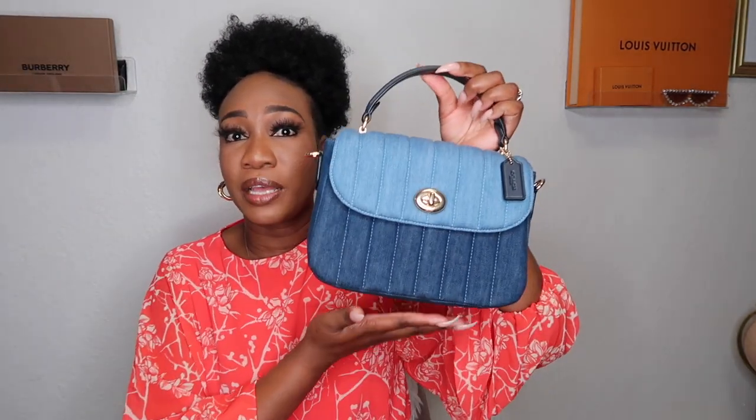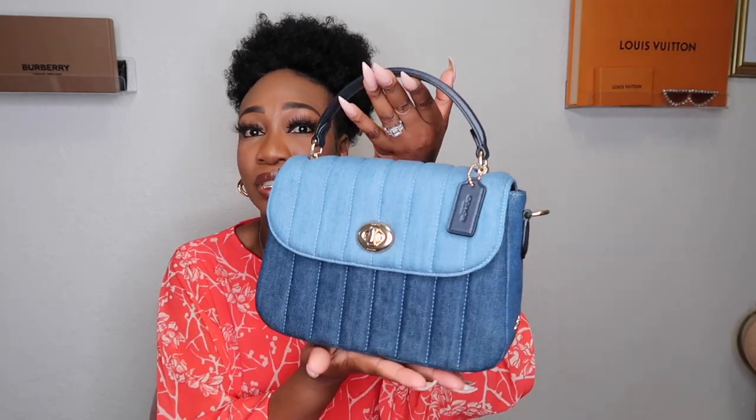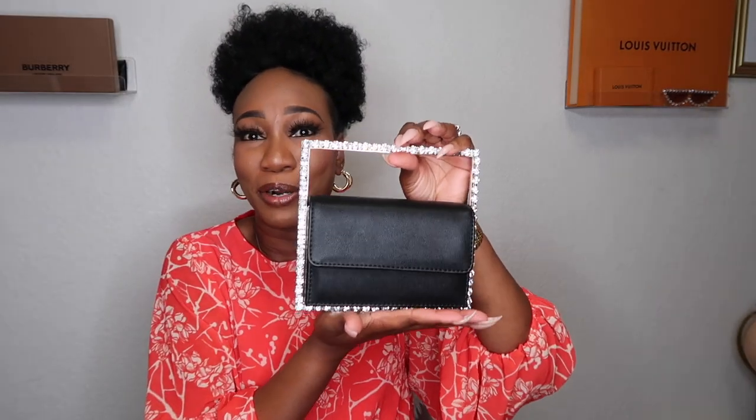The next one, which is the newest purchase, is this Coach double denim. So it's a light wash and then a dark wash denim. Absolutely love this bag. It is nice and structured. It features a gold hardware with a flap to open, and that's how the inside looks. It does come with a crossbody strap, but again, it has a top handle, so that's what I'm gonna be using.